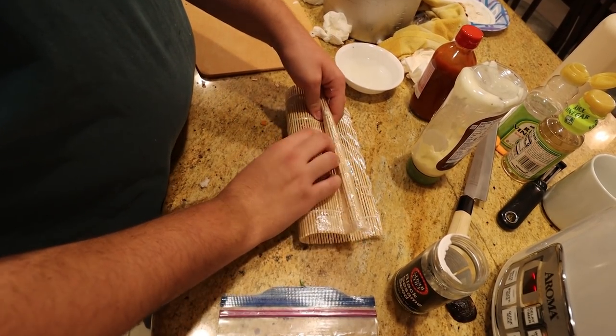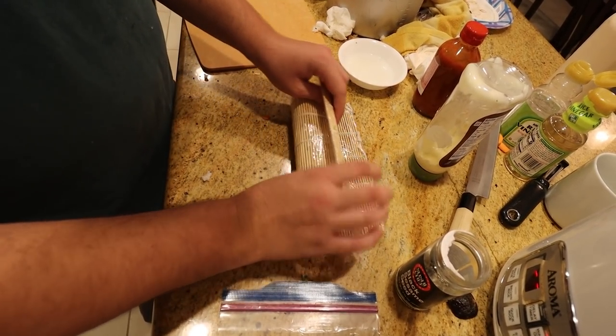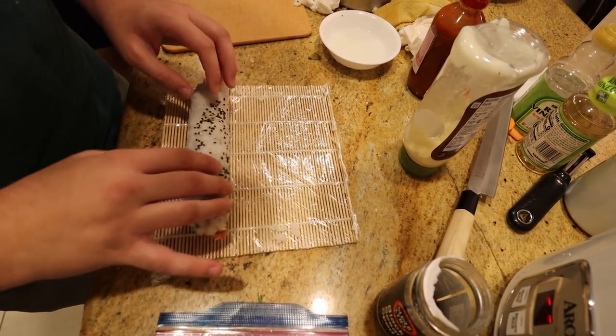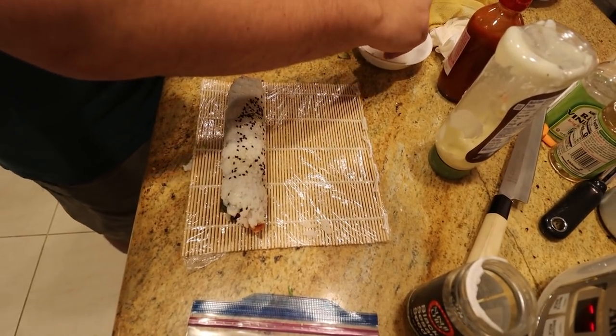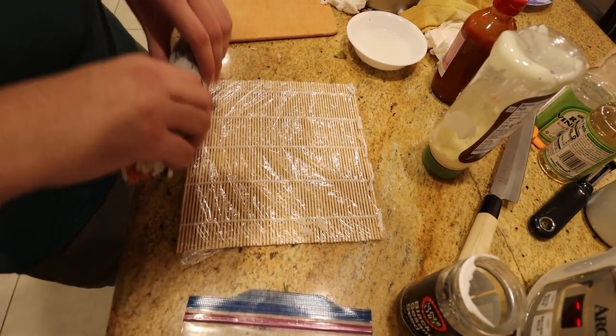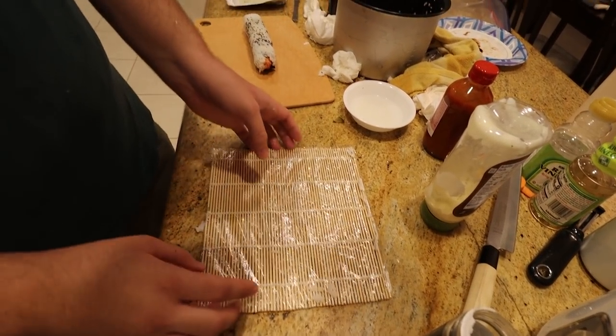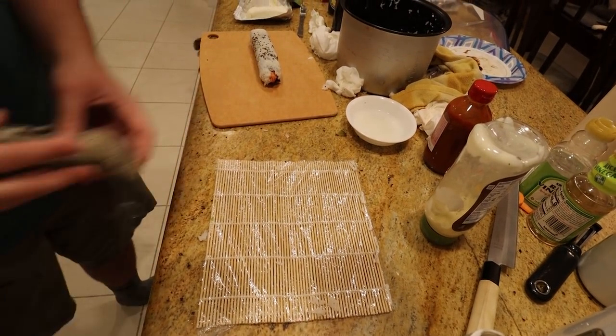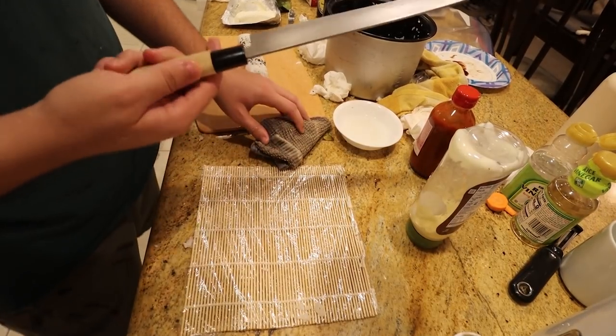Good. And then we're rolling it. When you roll the roll, you just want to keep it tight. You don't want it falling apart. And that looks like it works. It's not perfect, but listen, we're in a little bit of a rush here. It's getting late, we want to feed some people, so we're just gonna take that, keep it the way it is. And then last step, you need a good knife.